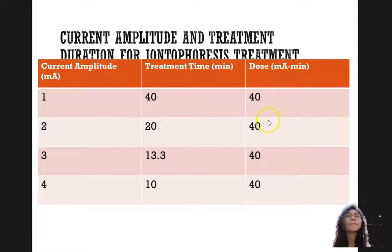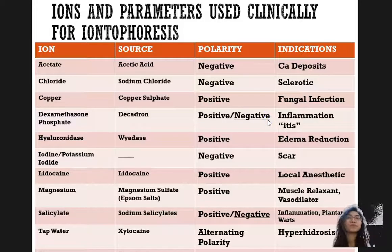Let's go to the ions mismo. Ions and parameters used clinically for iontophoresis. Pakitandaan ito. Talagang tinatanong to from exam, our shiftings, and most definitely boards. Hindi mawawala ang iontophoresis, especially this one. Meron tinatanong dyan.